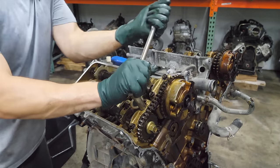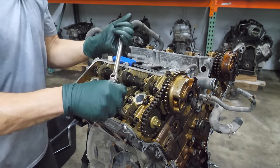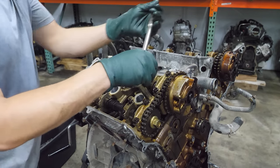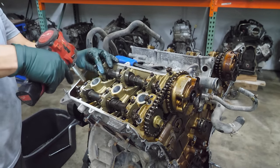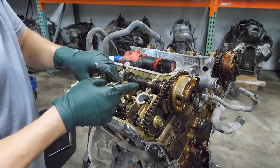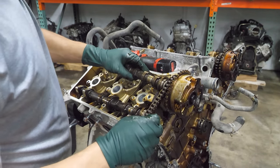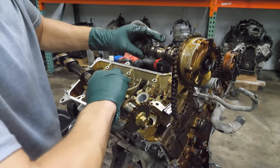Whoa, that's tight. Now I do realize that there still is a chain on here and there's some tension still on this. We'll just deal with that when we get there. It's for the tensioner. Now, probably the smart thing would have been to take this cam gear off. Or maybe I did the right thing. Did I do the right thing? Ah, yes, that wasn't bad.